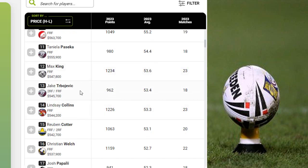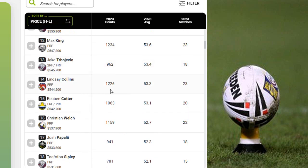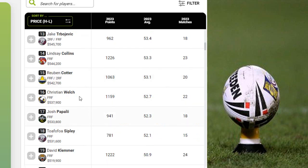Jake Trbojevic, no. Lindsay Collins, not the worst, but I wouldn't go there. Ruben Cotter. Okay, so Ruben Cotter, I think I had him in the back row for a moment, but yeah, front row. Having him in the front row, actually, I do not dislike that.